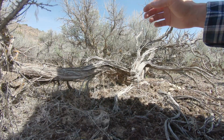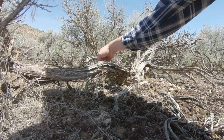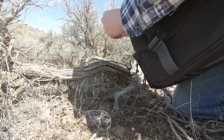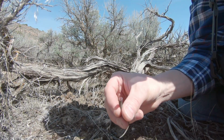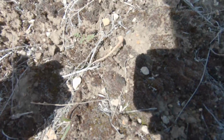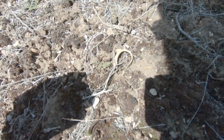1, 2, 3. Got it. Oh boy, she lost her tail. Not what I wanted, but there you go. That's what they'll do. They'll break that tail right off, and it will just wriggle around like that. What a pity. I didn't want to break the tail off. Didn't even grab the tail. She just dropped it right off the bat.